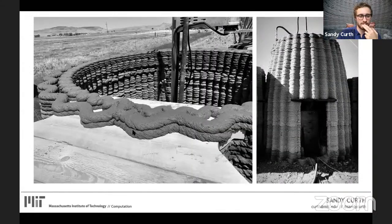So here you can see we have a local piece of cedar placed inside the wall, connecting two of our structures here. Of course, you have to program the machine to pause in the correct moment without sending mud everywhere to place these, which was an interesting experiment in tool pathing.